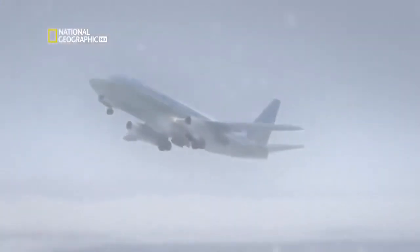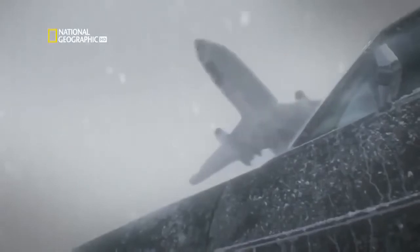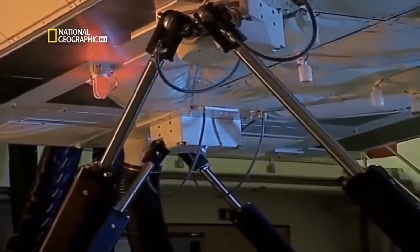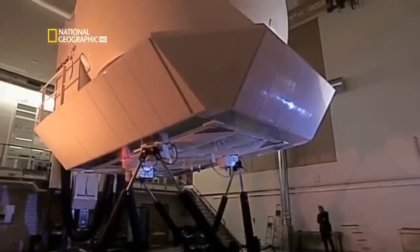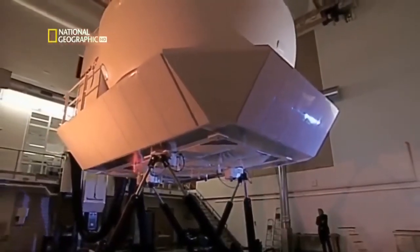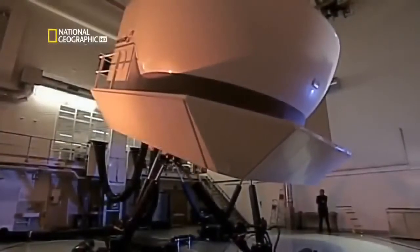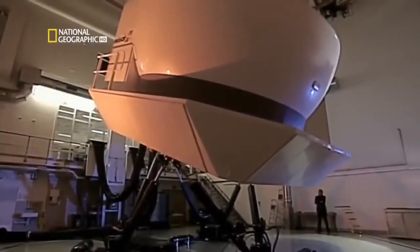But would this be enough to bring down Flight 90? To find out, the team carries out tests in Boeing's state-of-the-art 737 flight simulator. To their surprise, reduced thrust of 1.7 EPR is just enough to keep the aircraft flying. But then, when they factor in the problems created by ice or snow contamination, they make the breakthrough they've worked so hard to reach.